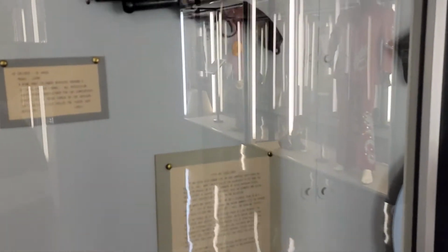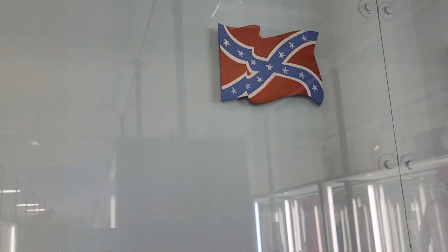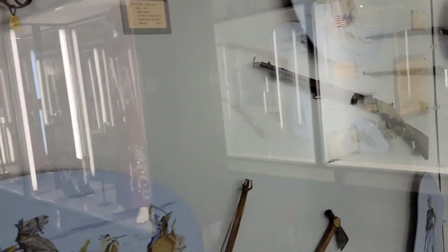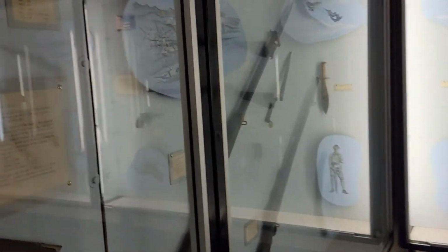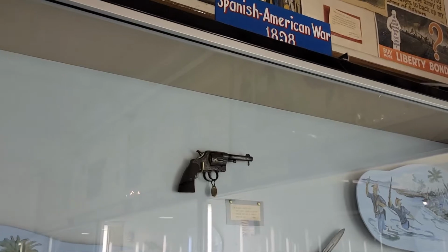Here's a .42 caliber. And there's that Confederate flag, the battle flag, that came into use around 1863. The earlier Confederate flag looks more like the US flag. But I don't have an example.